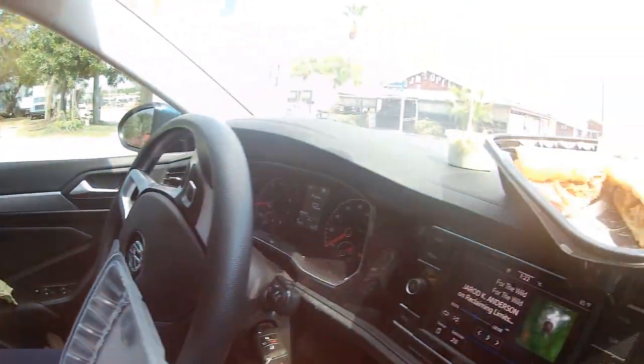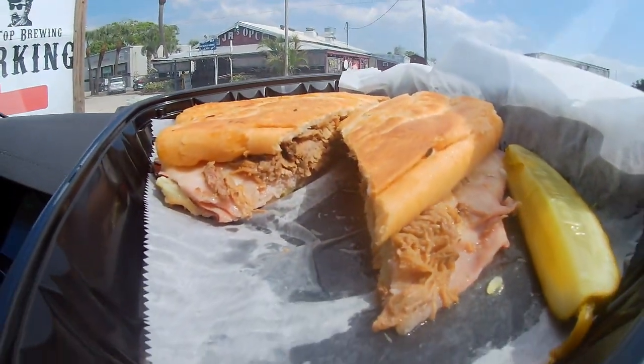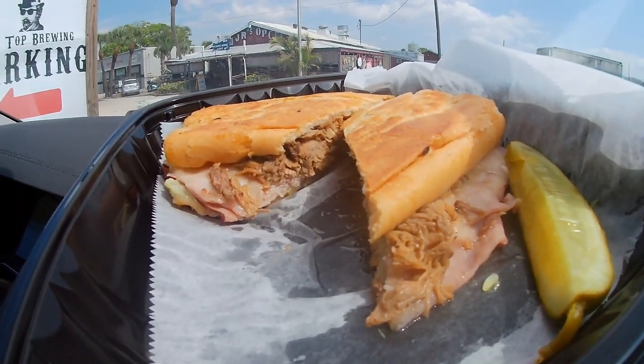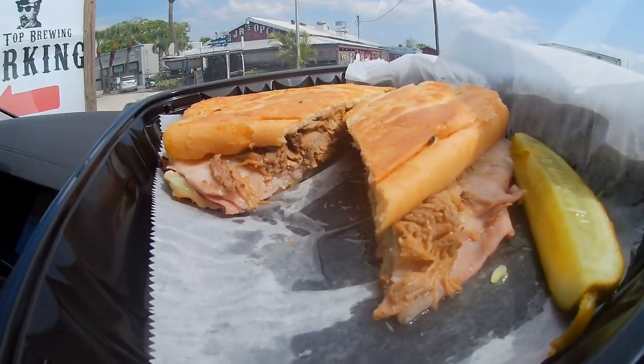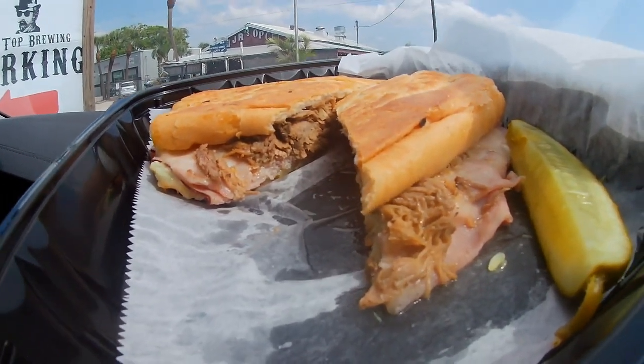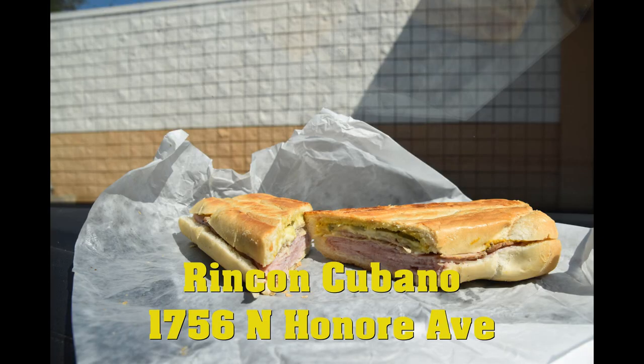All right. We're going to try this one out and see how it fits in the ranking. This is very flavorful. Very, very flavorful. More than Mirna's? Yeah, I really enjoyed Mirna's too, but this is a little bit more flavor. Oh, okay. All right.